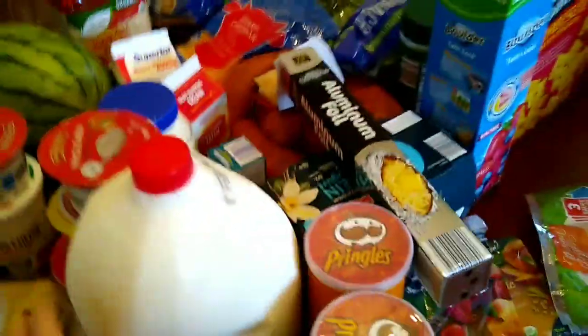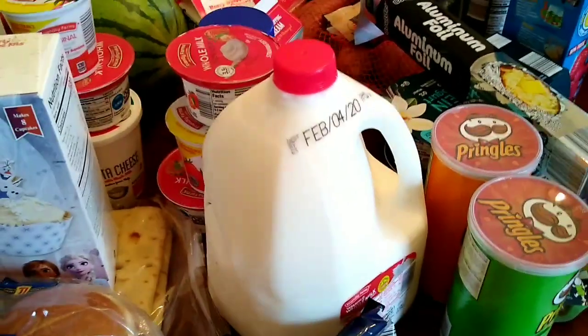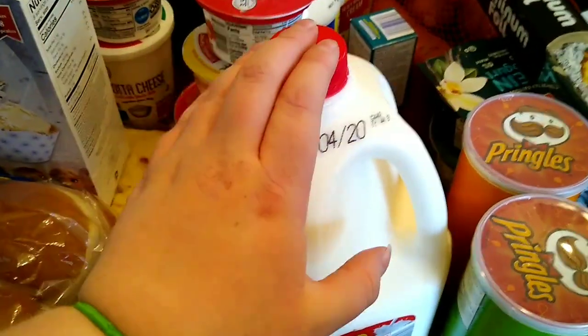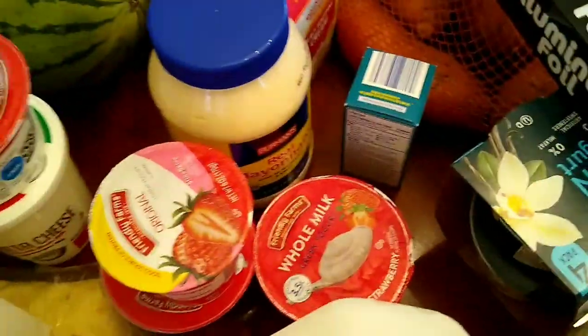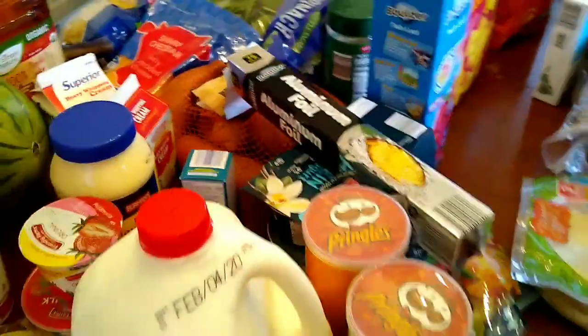Talking about milk, it fell when we opened up the door, but we grabbed some whole milk. Christian's able to have whole milk in some of his eggs and things that we make him, so we buy whole milk now. Got him his whole milk yogurt, showed you that last time. Got Anna's yogurt, Dominic's yogurt.